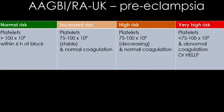This is the risk stratification they use. They suggest that with platelets of greater than 100, it's normal risk, so no risk, I would interpret that. There's an increased risk with a platelet count of 75 to 100, and high risk at 75 or less. But before I tell you what platelet count I think you should be using, which actually I'm not going to, I'll tell you what I do. I don't know if it's the right thing.